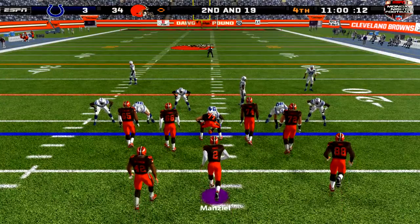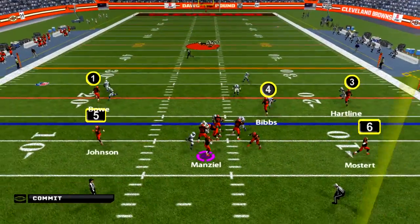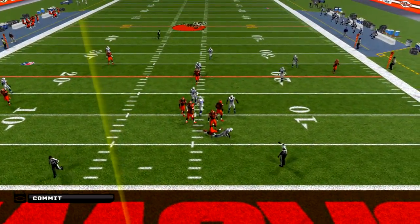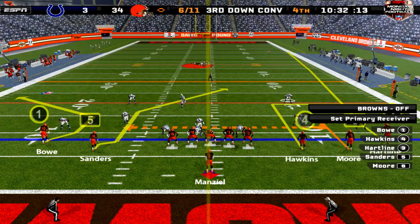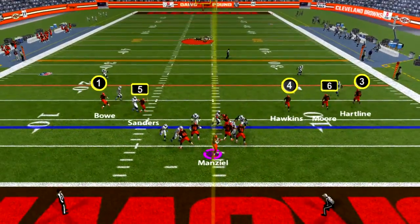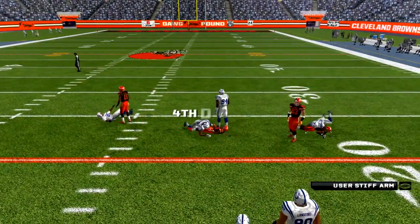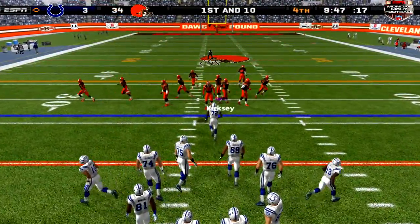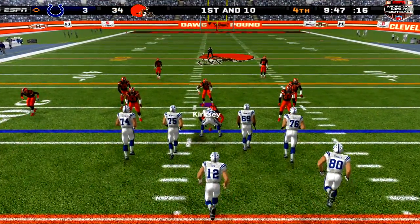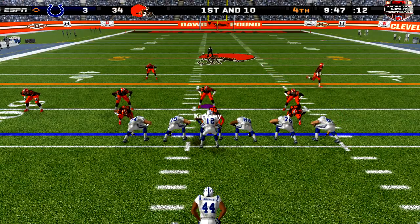So on 2nd and 19, what's this? It looks like the 2nd string is coming in. And Manziel goes down in the backfield. So now it's 3rd and 24. Sanders catches it over the 20, but well shy of the first down. So they'll have to punt. And a 2nd string is in on defense as well.